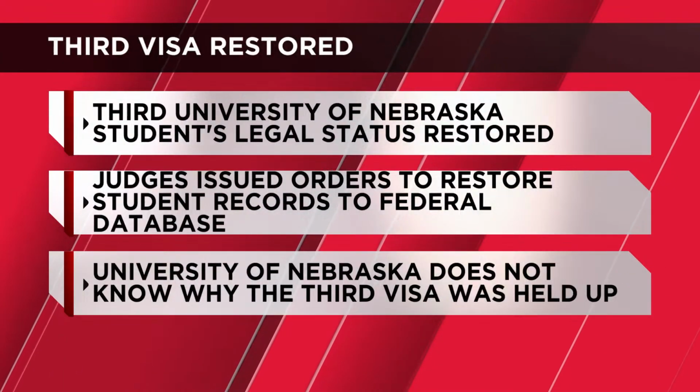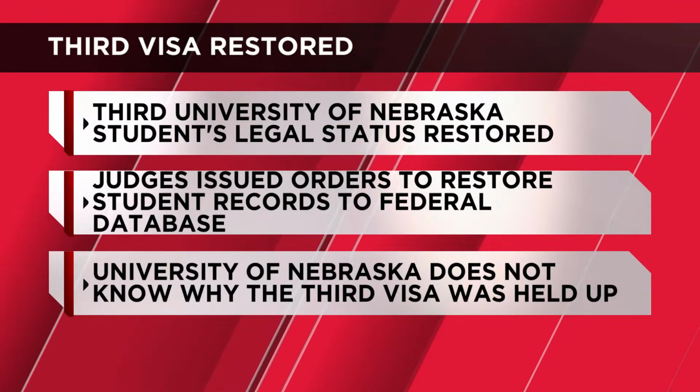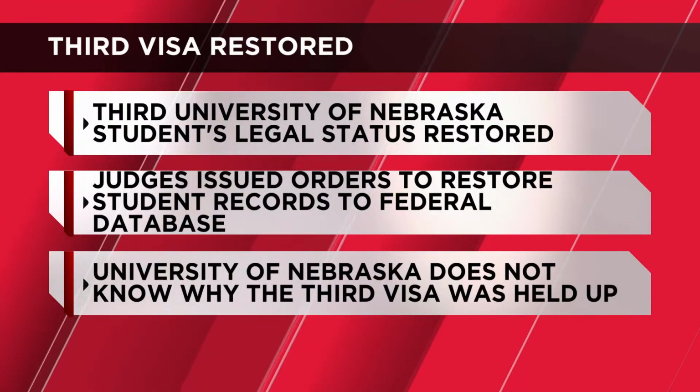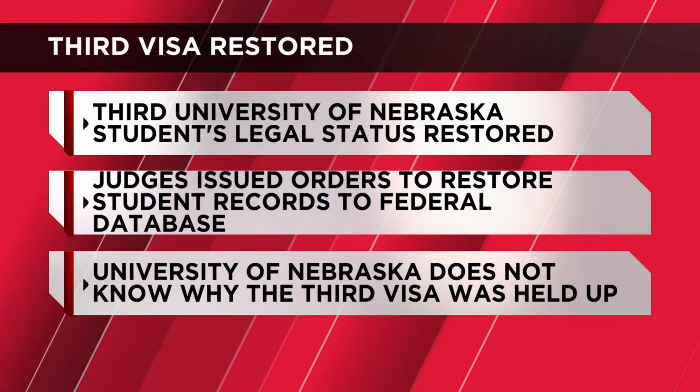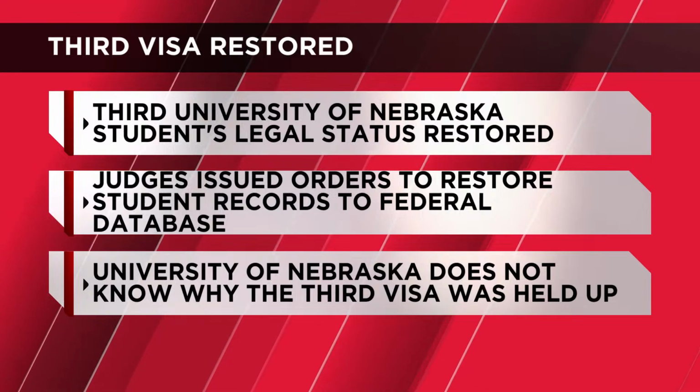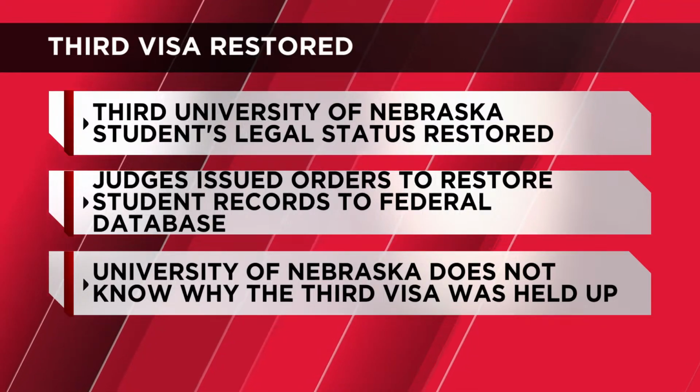The third UNL International Student Visa is now restored after federal judges reversed the earlier decision by the Trump administration. Judges across the country also restored students' records to a federal database maintained by U.S. Immigration and Customs Enforcement. The university has not been given a reason why the students' visas were revoked or why the third visa was held up.